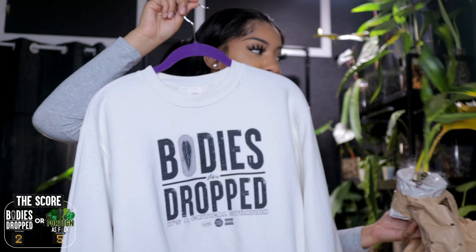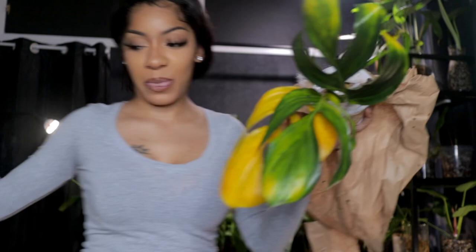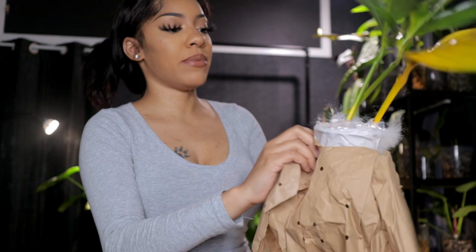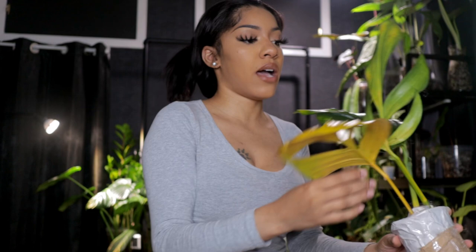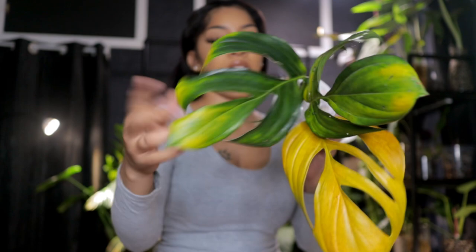Body's dropped. Yeah. Monstera is just so unacceptable to me. It's so unacceptable to me. Why I gotta be like this, I don't know. The only person you can really trust when it comes to importing is your damn Anthuriums. And even if you get a little shaky with them sometimes, I really do like this plant though. And you know, just hope that it survives long enough in here to put out another leaf.